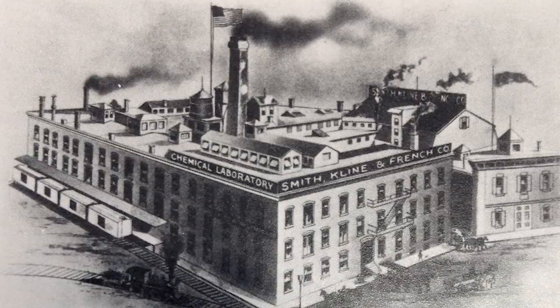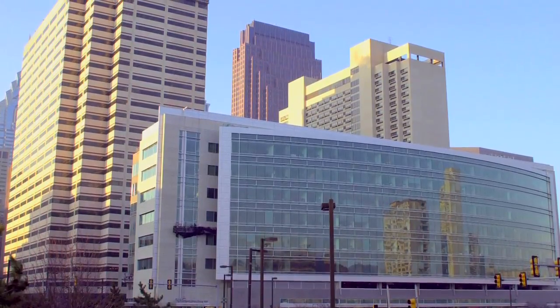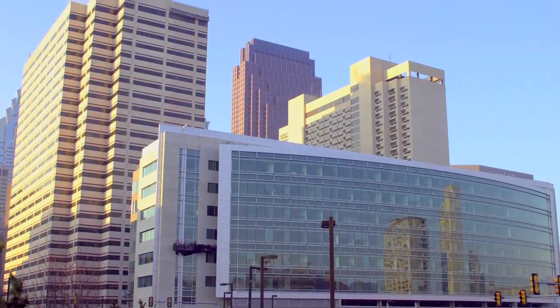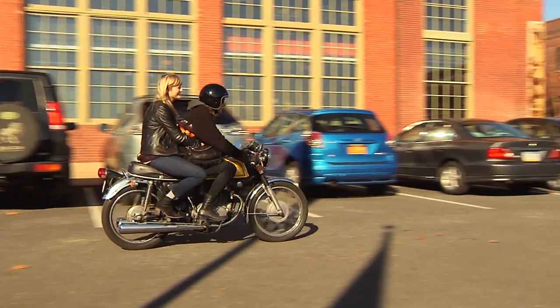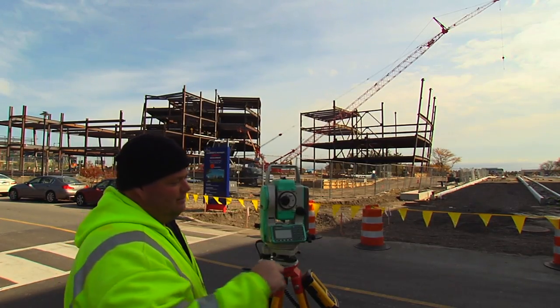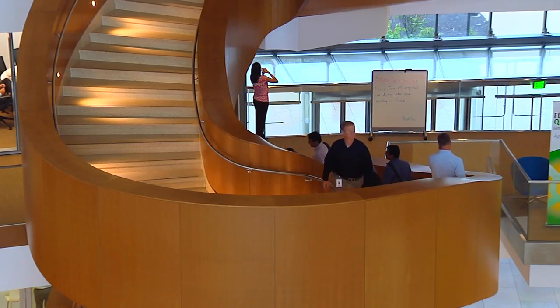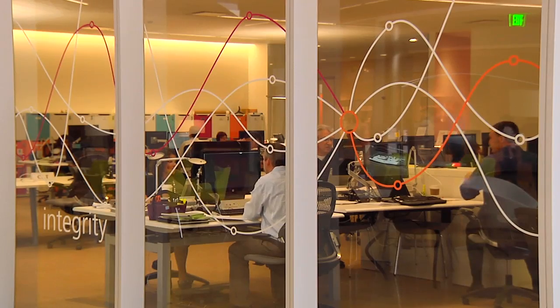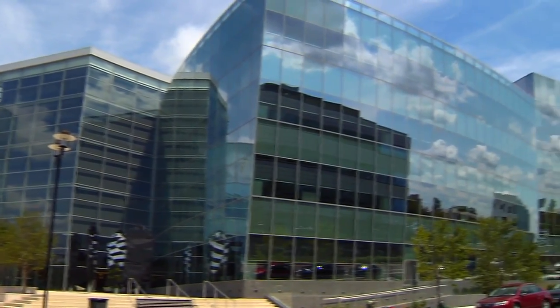GlaxoSmithKline has had a long partnership with the City of Philadelphia since about 1830. So when we knew our leases would be up in Center City in 2013, our CEO came to the Navy Yard and saw how the revitalization was energetic and brought exactly what he was looking for his employees. So we decided that we would continue our partnership with Philadelphia by moving here, and felt that this building at 5 Crescent Drive was a perfect fit for GlaxoSmithKline. In February, we moved 1,300 employees, and with our move here, the Navy Yard hit 10,000 employees, which was the amount of employees that were here when the Navy was active at this site.